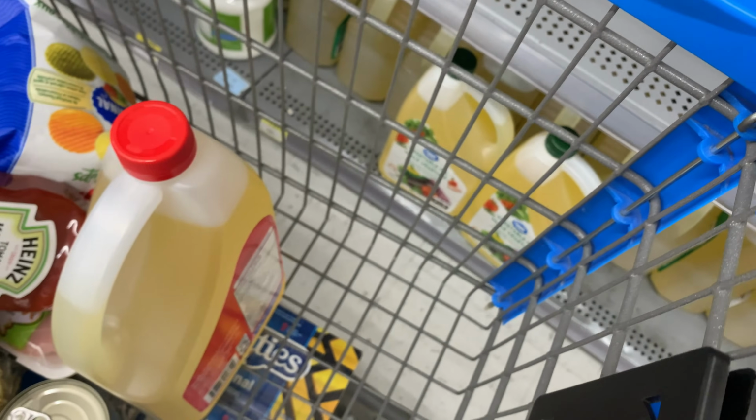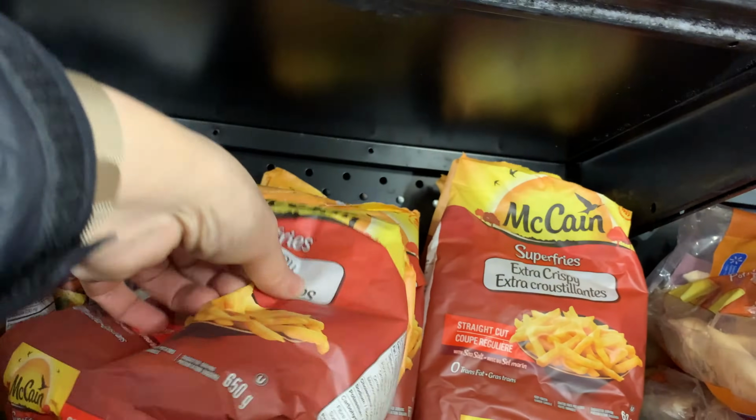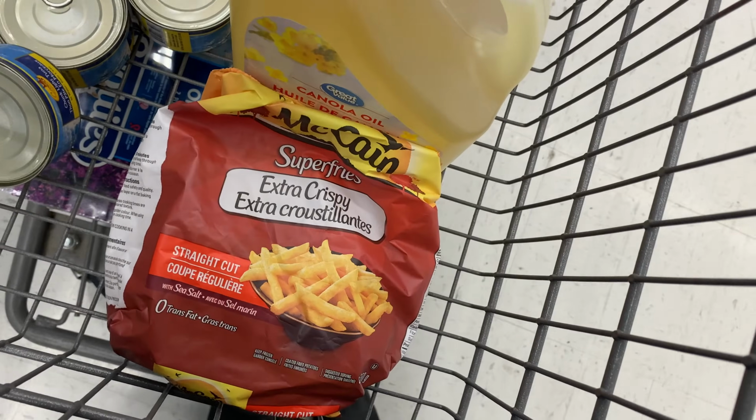It is literally foolproof. As a super treat, we are going to take some frozen French fries. These are delicious. They are McCain. They are OU kosher. They are super crispy, especially when we make them in the air fryer.